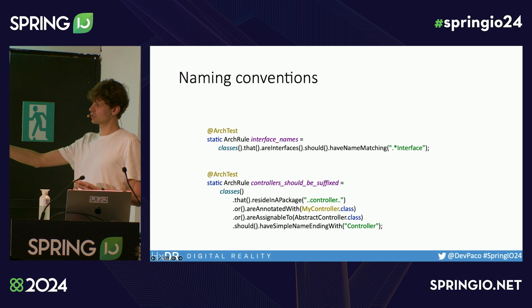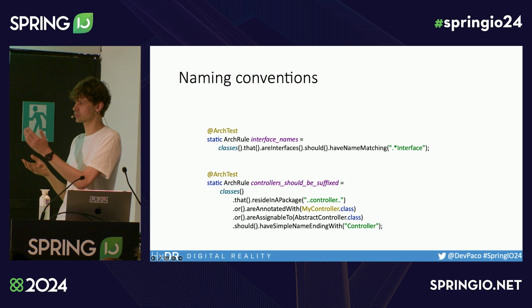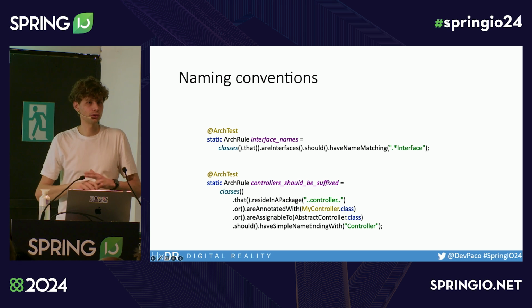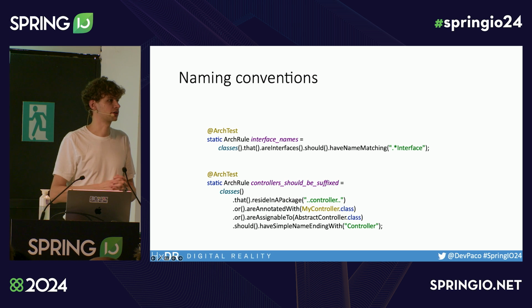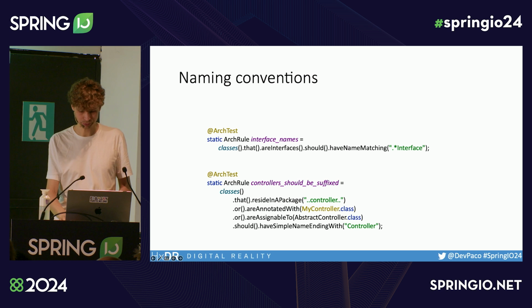The same also goes for other things like the controllers. So how do you identify what a controller is? Okay, maybe it's annotated with a certain annotation or in a certain package. It should end with Controller. And you can go even further, like all methods that are in a controller should have a Secured annotation on it, because we want to make sure that we verify the right roles.